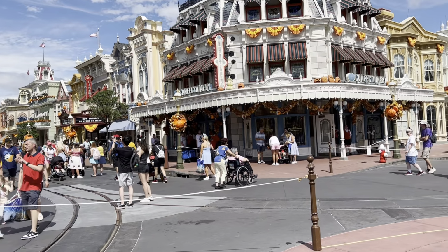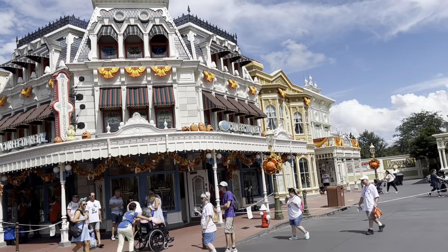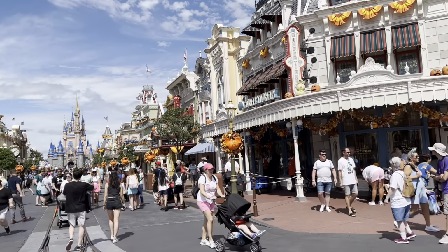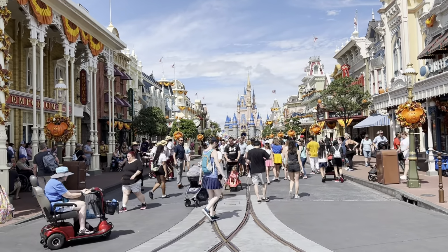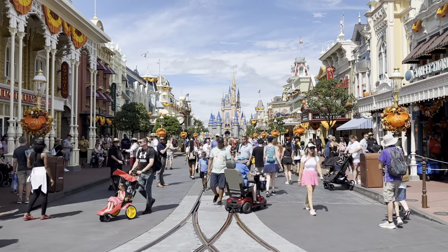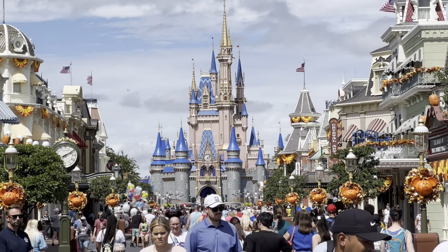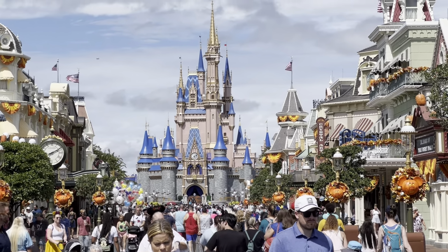What a beautiful day, my goodness. It just feels so wonderful. Wow. The humidity's low. It's not too hot. I love it. And it looks like the stage show up there is happening. It looks like Elsa is performing up there on the stage. I think I hear the bass line of Let It Go.